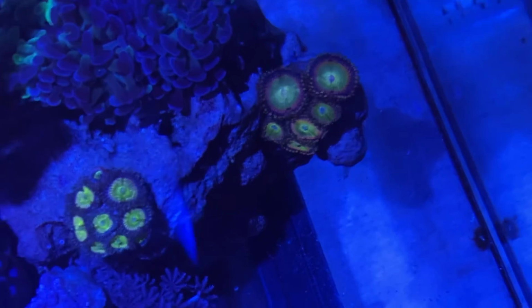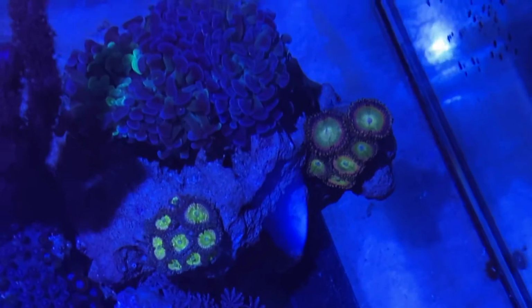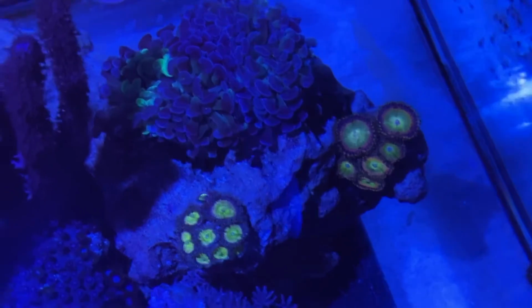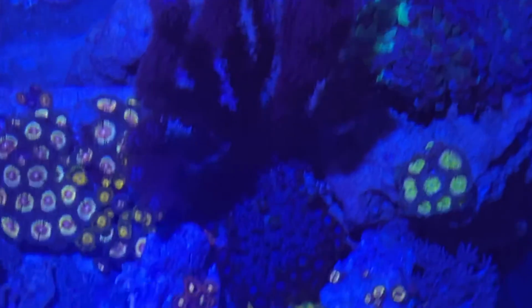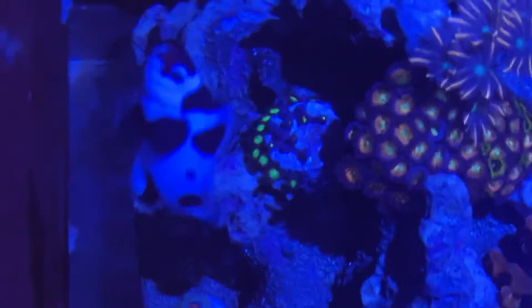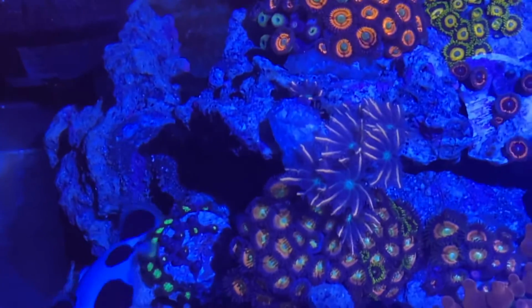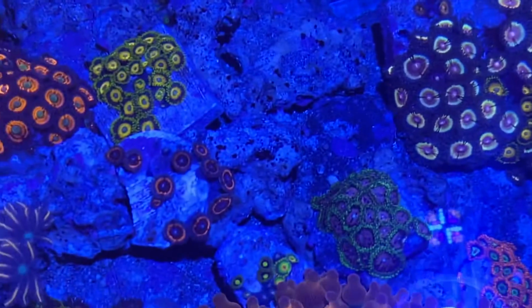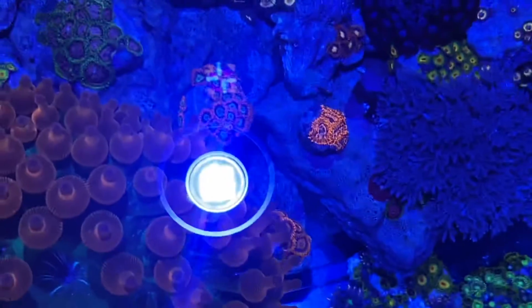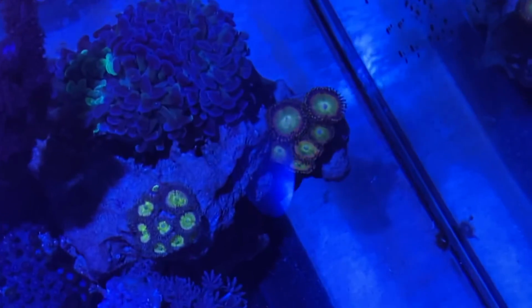I'm using a 360X Kessil light, which is pretty sweet. Honestly, it's running on 100% right now. I would have thought that had been too much for these Zoas, because upstairs I think I'm getting too much light and they don't do well, but down here they seem to be loving it. So I don't know. It might be more to do with the water quality than anything else.